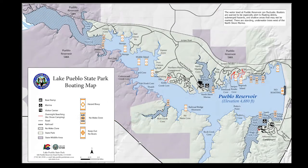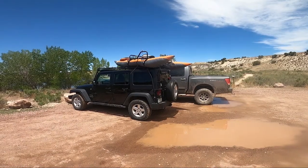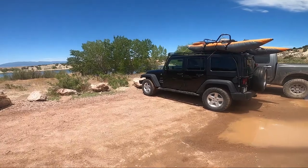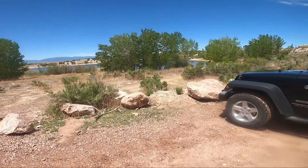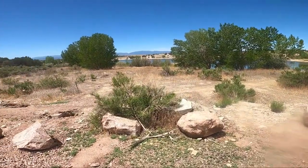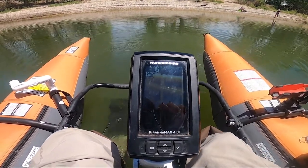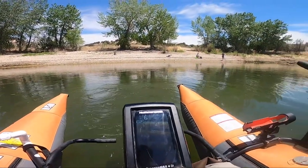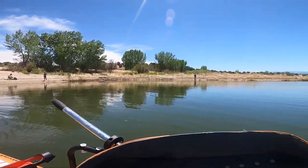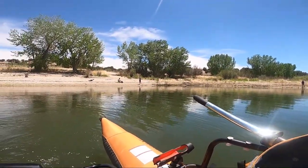Huge lake. 5,000 square feet, or square acres, sorry. We're headed to Turkey Creek today, which is a perfect spot for the pontoon because it's nice and protected and basically like a little lake in and of itself. Water temperature, 62 degrees. This area is pretty shallow, as you can see, just 6 feet. So probably be a little bit cooler out on the main section of the cove.